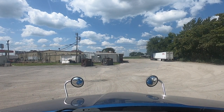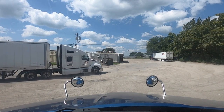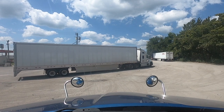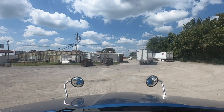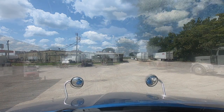Proceed down the road a little ways. Like I said, it's just 20 minutes after 11 right now, so we'll probably do about 200 miles a day, I think. Somewhere around there.